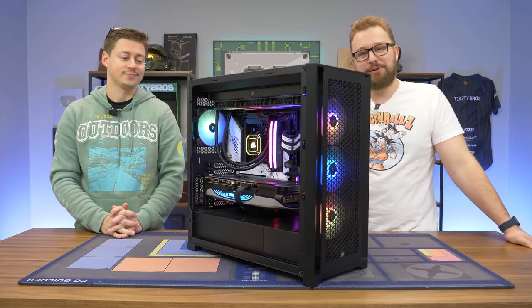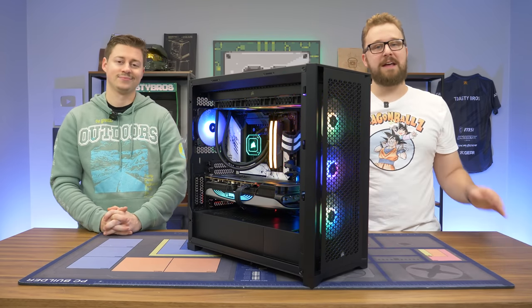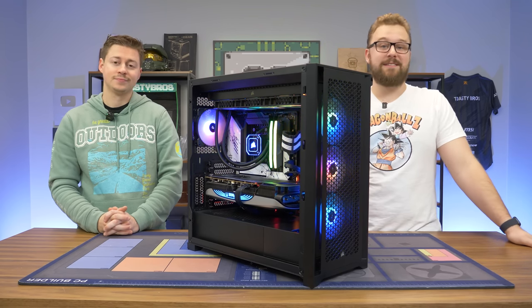Yes, it is absolutely expensive, and 99% of you don't need it, but it's really crazy to see at 4K, we're pushing 100 plus FPS, even 200 plus FPS in some titles.